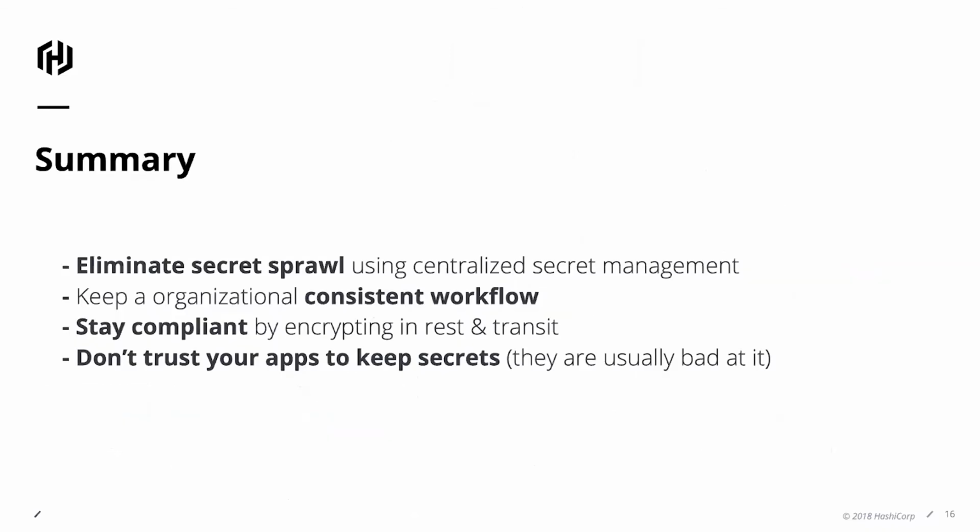So in summary, just to summarize what Vault really does, Vault's main purpose is essentially to eliminate secret sprawl. And we do that by using a centralized secrets management technology that allows you to authenticate towards it with the sources that you trust. Now, sometimes you might not even trust the source. It could be an application that tries to authenticate.